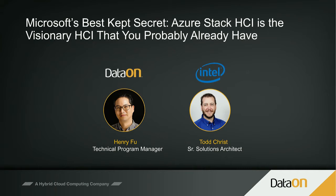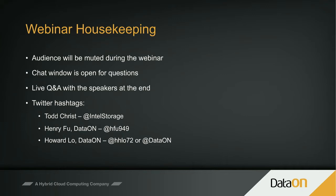So our goal is to share these capability features with you today, and hopefully at the end of the day, you could take away exactly what Azure Stack HCI is and how you can implement it into the real world.